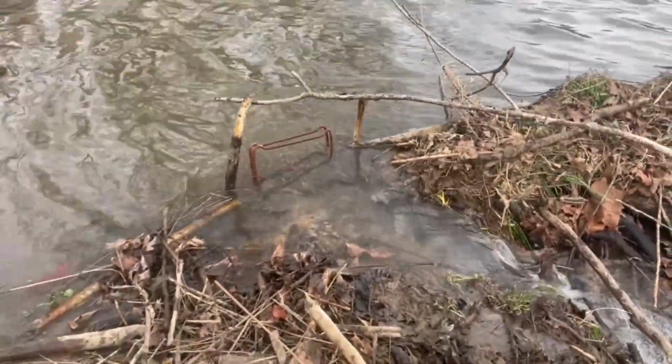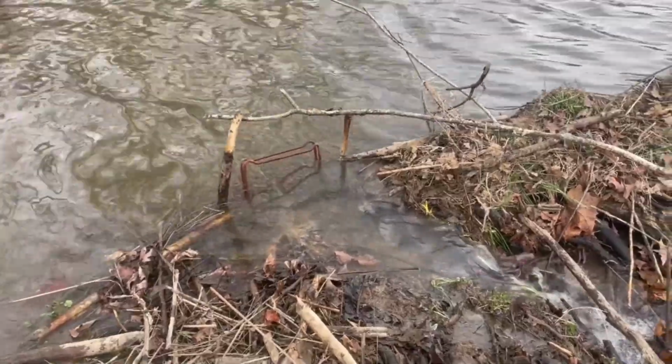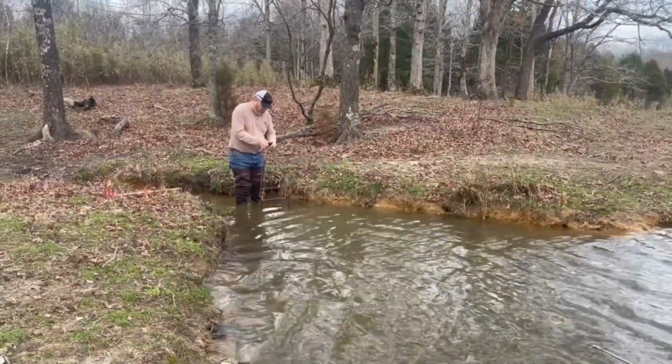Do a little tear out right here. Got a down brake set in with a conibear. See if they'll come to the sound of this running water. Danny's fixing to put another one in right back there where they've been going out to cut on sweet gums.